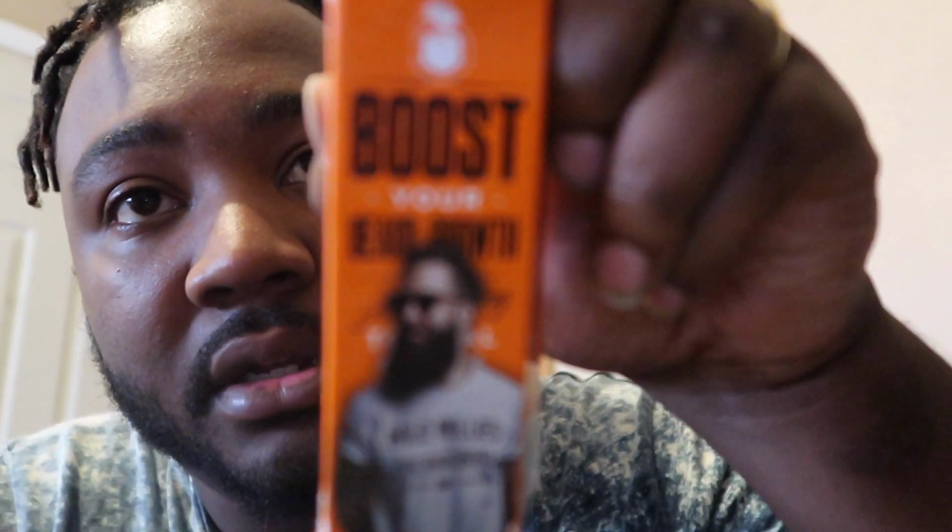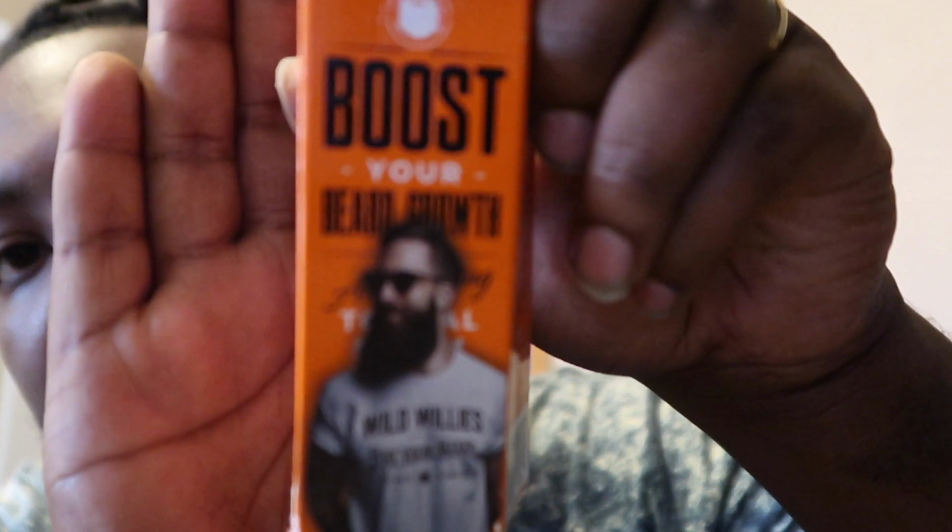Number 4, you're gonna use hair growth oil. This I recommend using. It's really a good hair growth oil right here. I got it off Amazon.